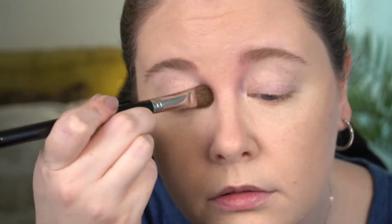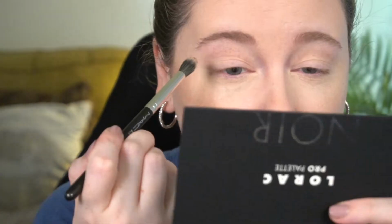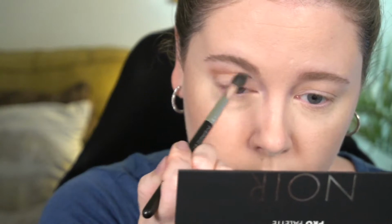So going in with that light cream color all over the lid. And then I'm gonna go into the shade just next to it, which is a light brown transition color. And then just keep going down this row. The one right next to that. Start to deepen up that outer corner.